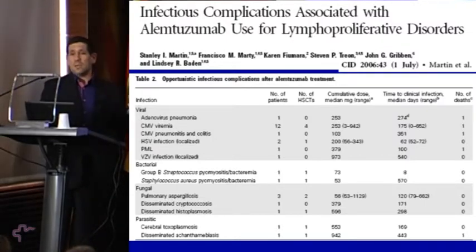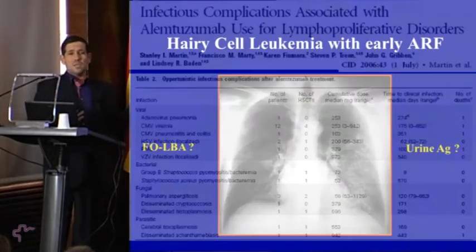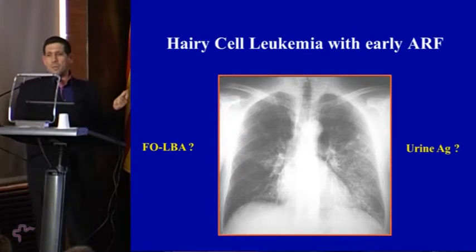Let me give you another example. This patient came to the ICU. It was Friday, 4 p.m.